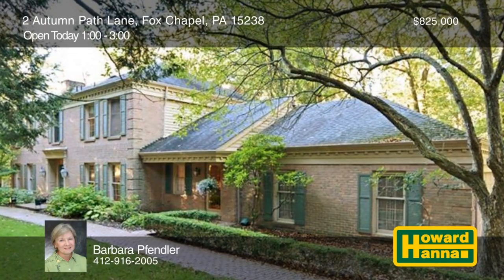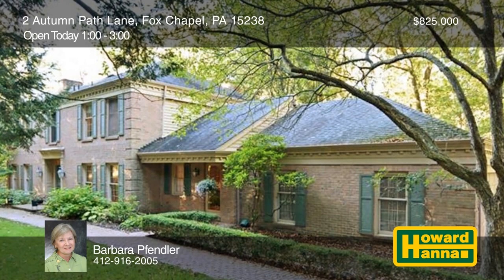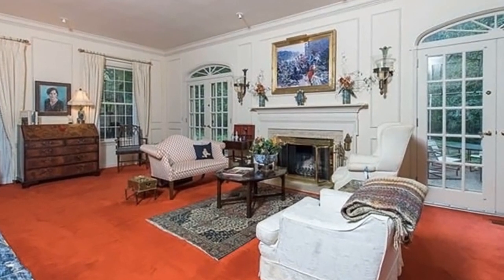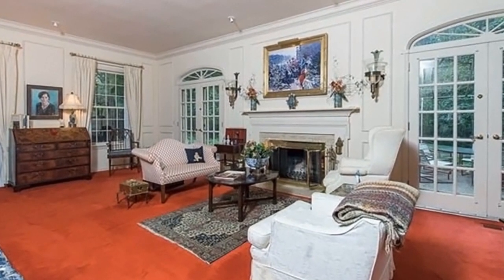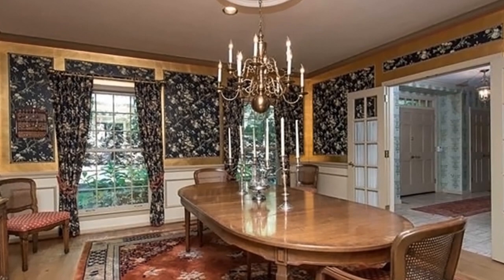Nestled amid a wooded setting on a cul-de-sac in Fox Chapel, this stately 2-story brick colonial with 4 bedrooms and 3.5 baths is listed for $825,000. Plaster accents and the first of 3 fireplaces enhance the living room, whose doors open to a garden patio. Wood floors welcome you to a beautifully decorated formal dining room, not far from a first floor laundry.